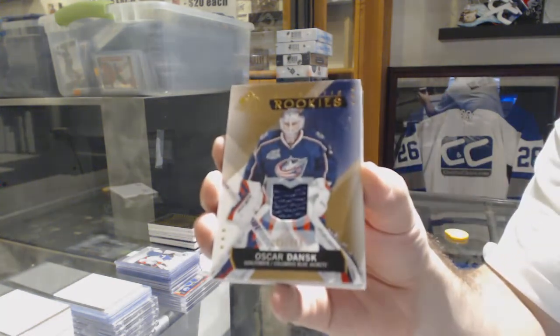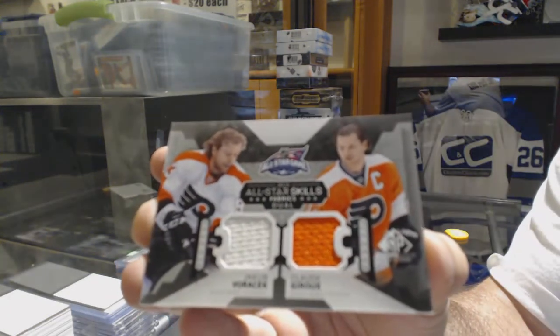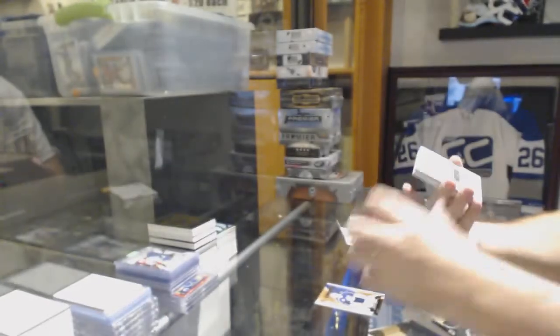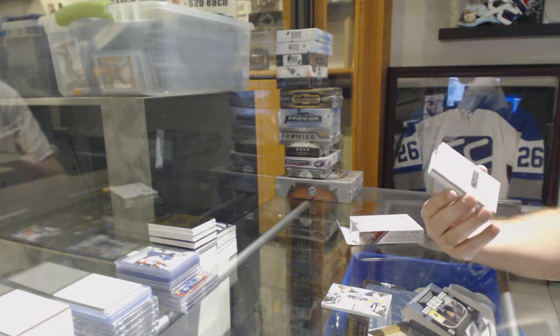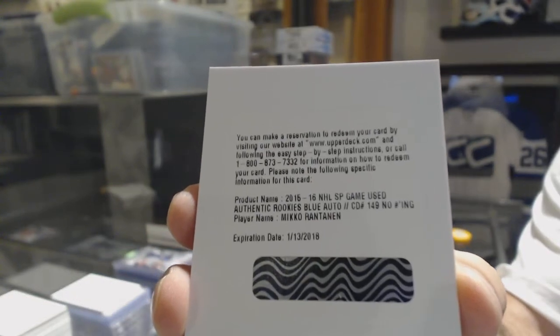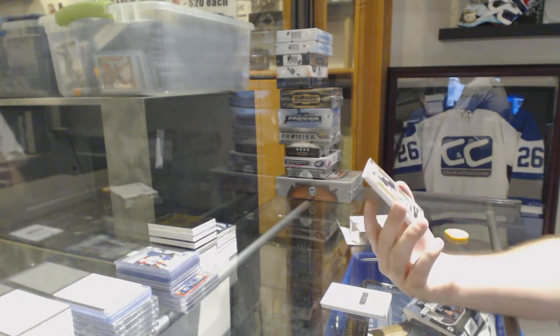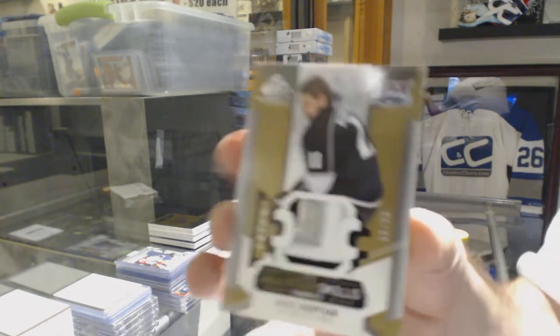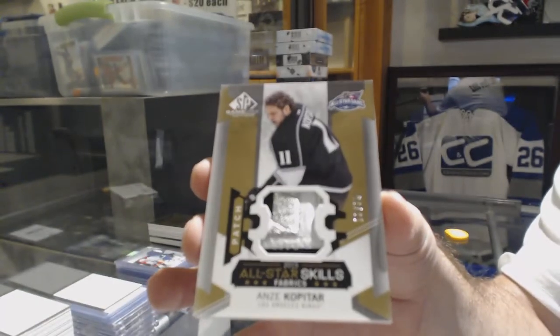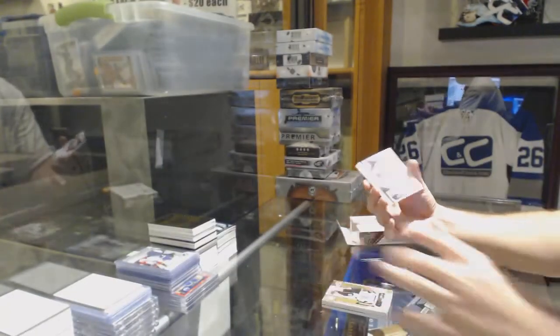We've got for the Blue Jackets, Oscar Dansk, $3.99 rookie. For the Flyers, dual jersey of Giroux Voracek. Who we've got for the Avalanche, Mikko Rantanen, rookie auto. And again, you can join the expired redemption raffle. You'll get something of similar value. That's not too bad. Authentic rookie auto, Mikko Rantanen. For the LA Kings, number to 35, skills patch, Anze Kopitar. And for the Capitals, Alex Ovechkin.